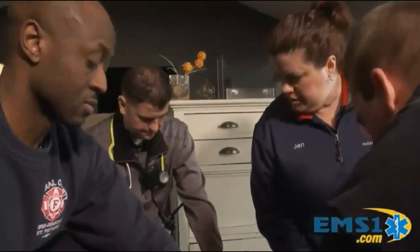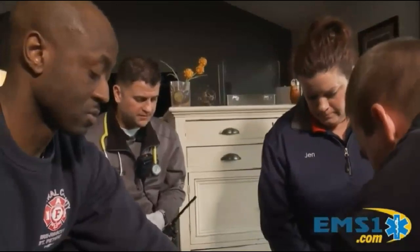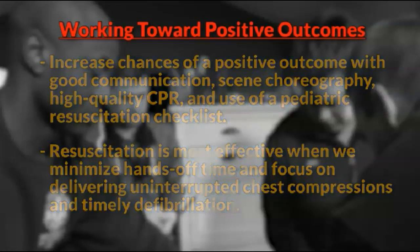While the majority of cardiac arrests do not have an outcome as positive as this patient's, we can increase that number with good communication, scene choreography, high-quality CPR, and the use of a pediatric resuscitation checklist. Remember that just like in adults, resuscitation is most effective when we minimize hands-off time and focus on what we know works: uninterrupted chest compressions and timely defibrillation.